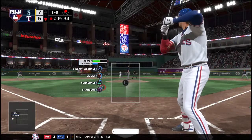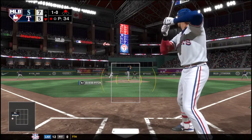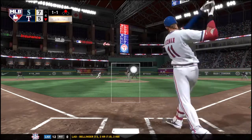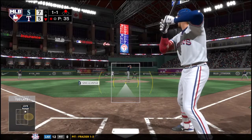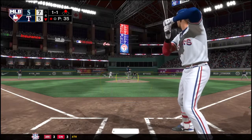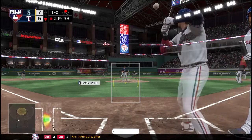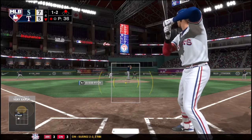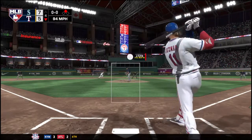1 ball, no strikes the count. The 1-0 is offered at and missed for the first strike. This pitcher's bringing it with some high velo. You better get that front foot down early and get ready, or he's going to throw it right by you. 1-1 pitch is a slider that's cut on and missed for strike 2. The 1-2 is a wave and a miss.